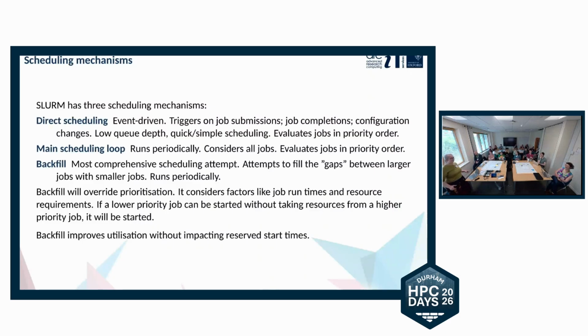This is basically when somebody's messed up their Tetris board and you then throw the blocks at it to hope that it fills the gaps. So when I tell people to request few resources in a very short time, I'm telling them that because the backfill should pick those jobs up.